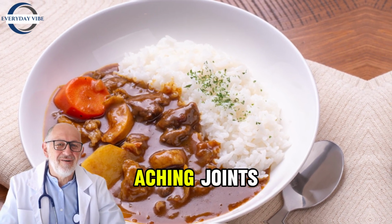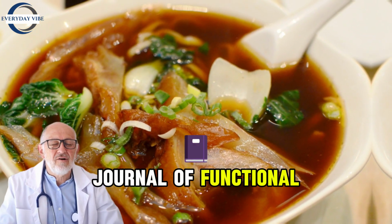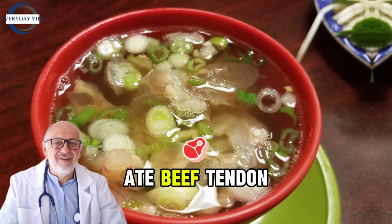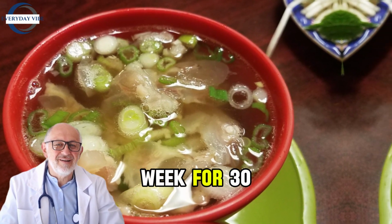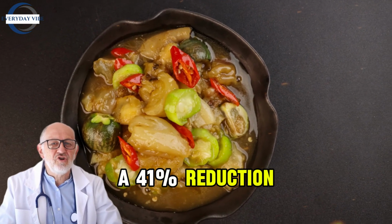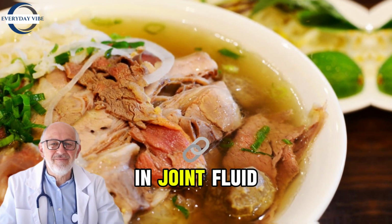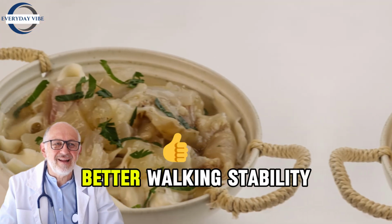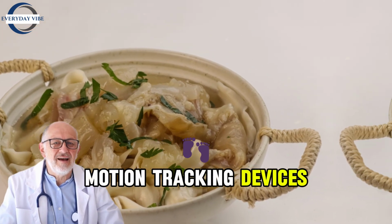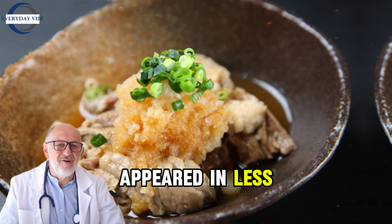dry, aching joints. A 2022 study published in the Journal of Functional Foods revealed this. Adults over 60 who ate beef tendon soup 3 times a week for 30 days experienced major improvements. A 41% reduction in knee stiffness. A 63% increase in joint fluid density. Better walking stability as measured by motion tracking devices. And what's remarkable is that most of these benefits appeared in less than a month.